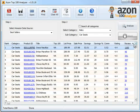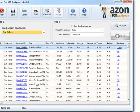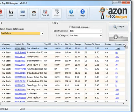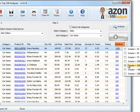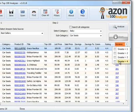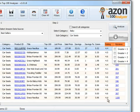For example, I only want to see the products that have more than, let's say, 200 reviews. Now you'll notice I just click the column up there, and you see these, what I call one-click filters. So you click here, and then you can select all of the reviews over 200. And now I only want to see the products that have a higher than 4 rating. And now I got 13 products that I can choose from.